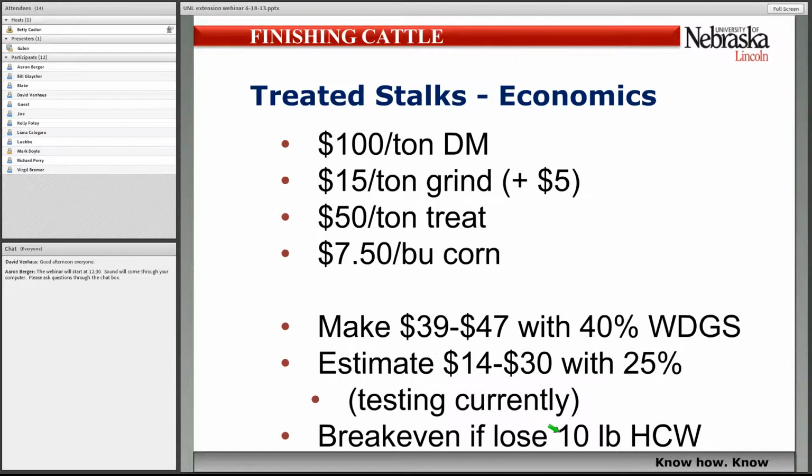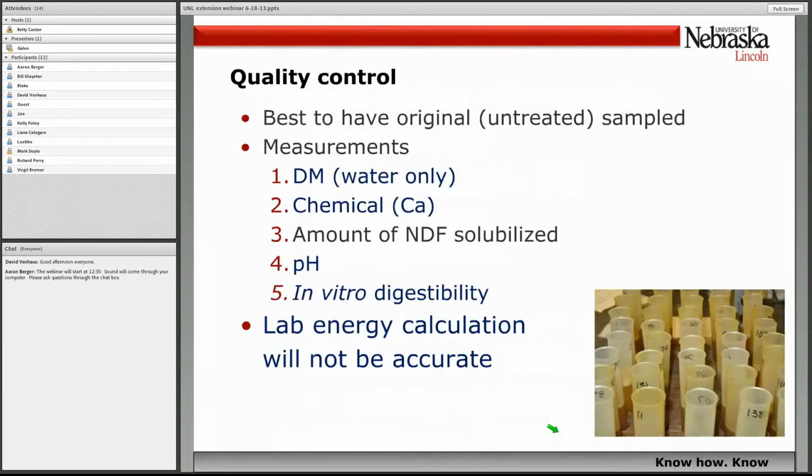But clearly, we've got to maintain carcass weights. If we don't, this is a break-even venture at best for people to be treating stocks, even in finishing diets. Okay, I want to talk briefly about lab work if you're treating residue, and then some on growing cattle.